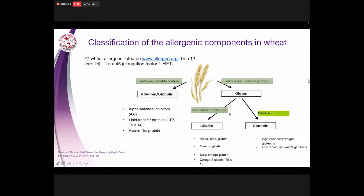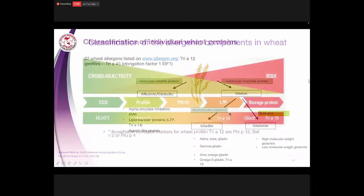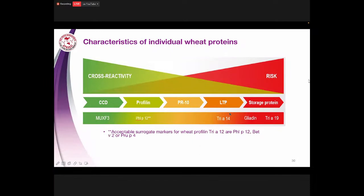In terms of classification, to date, about 27 wheat allergens have been listed on allergen.org, and you can see that they can be divided by water salt solubility into water soluble albumins and globulins, represented by alpha amylase inhibitors and lipid transfer proteins, and water insoluble proteins, which is gluten. And gluten has two fractions: gliadins, that are soluble in an alcohol and water mixture, and glutenins that are dilute in acid. Sensitization to gliadin is associated with the risk of more systemic and more severe reactions.